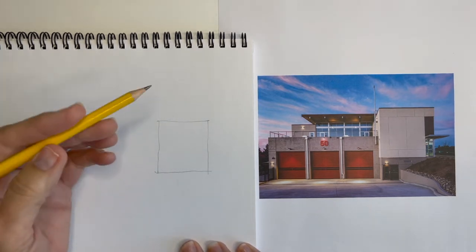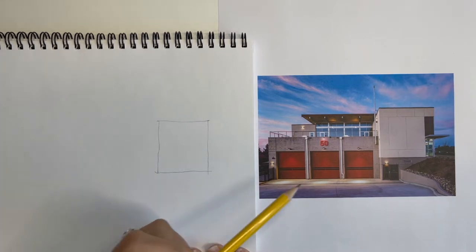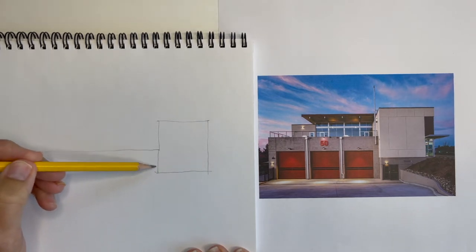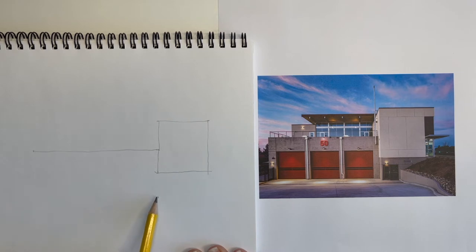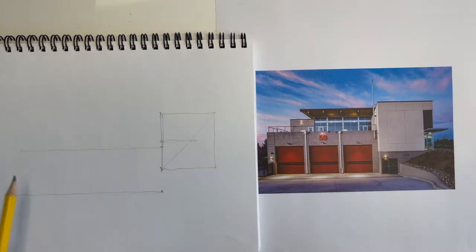What I mean by that is it's the first thing, so it dictates the size of everything else. All right, holding my pencil loose. You saw that I did the square kind of loose. We'll come down about halfway, a little more than halfway on the square, and draw a horizontal line. Find that same distance from here to here and come down here. That's the bottom of the portion of the fire station where it hits the ground. Make a little line.